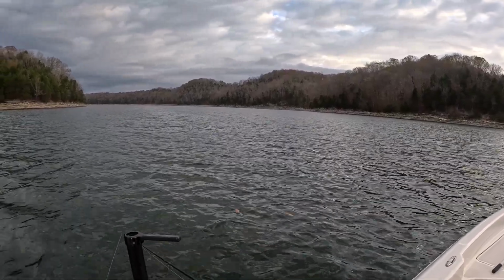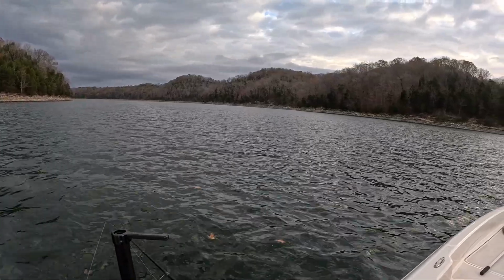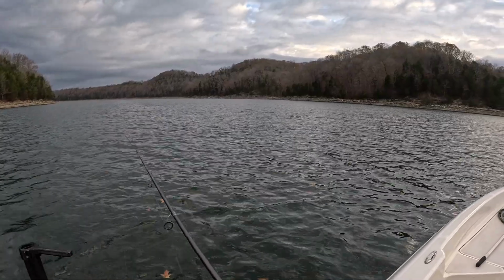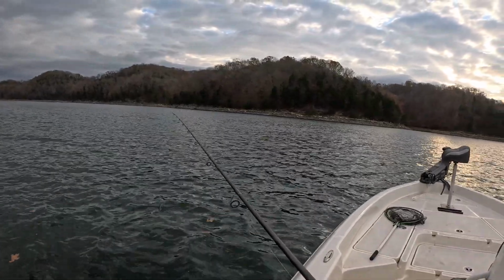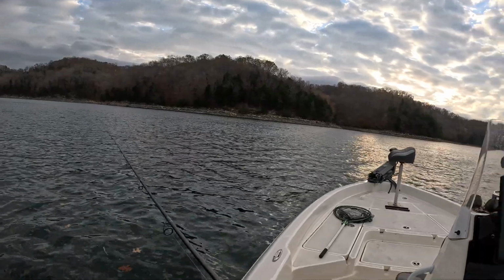Mostly a Damiki rig, but I also have a blade bait tied on, a couple other things, but usually those fish will bite right away if they're interested. Those are the ones you want, the ones that just come right in and smoke it. So just kind of keep moving here, see if we can locate.